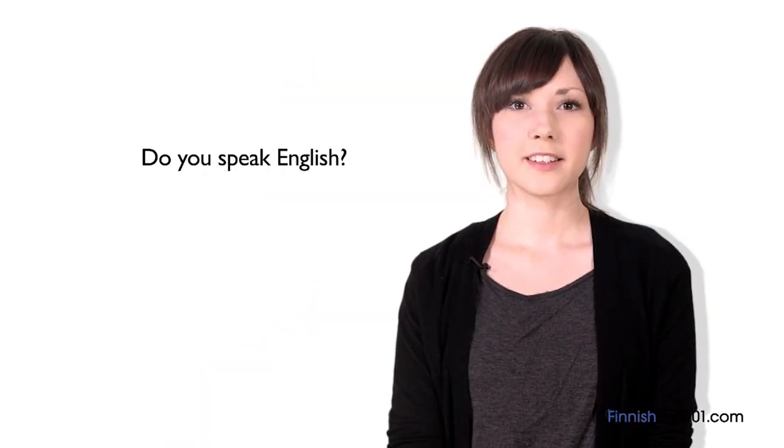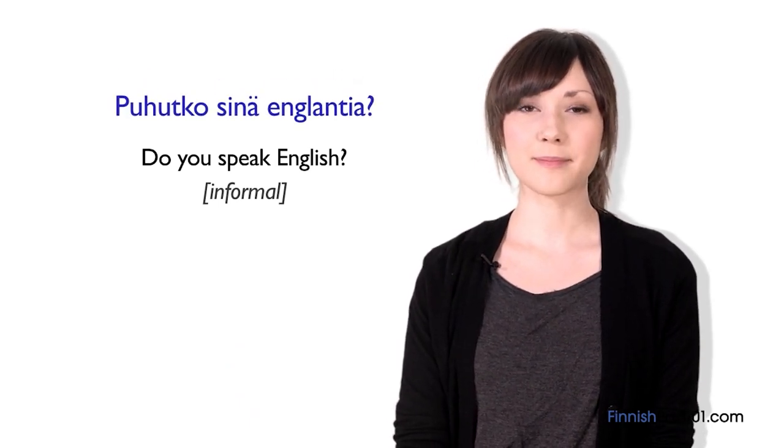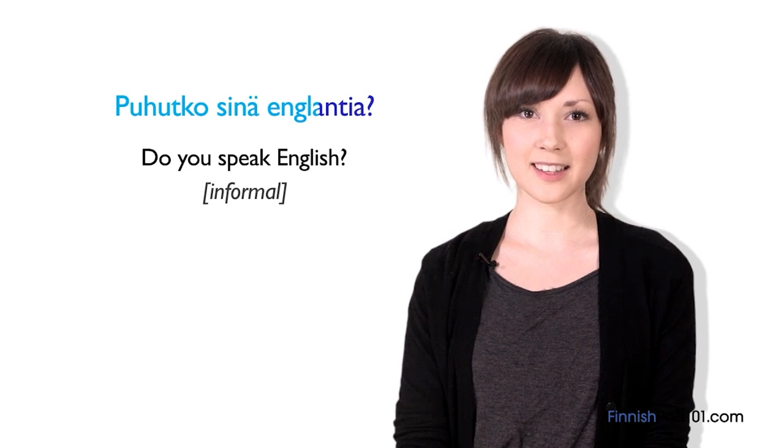Do you speak English? If you find yourself in a situation where you need assistance in English, this phrase can be a lifesaver. And because you're asking it in Finnish, you can be sure that everyone will understand what you're saying, even if their answer is no. Here's the informal way to say it. Puhutko sinä englantia?